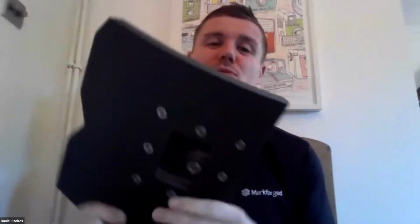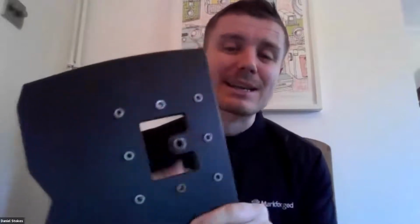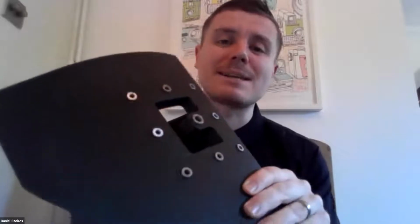But the reason this is such a good production aid is this used to be bull-nose milled out of solid aluminium. It cost thousands. Took an absolute age from the tool room. And then there are other issues, in terms of it's all about accuracy. Now, that's one thing the Markforged printers, over and above strength, are known for: repeatability and accuracy.